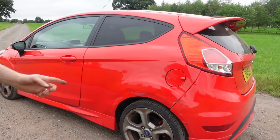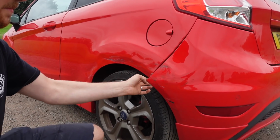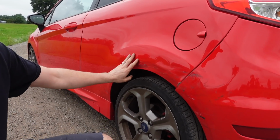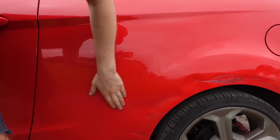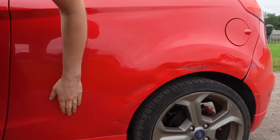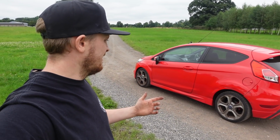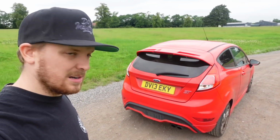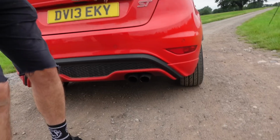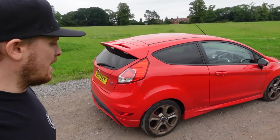This, as far as we can tell, is the only damage on the exterior of this car. Bumper's broken a bit, this rear quarter has had a bit of an impact, and the reason we think it is, obviously other than that arch, is there's a crease right the way into the rear quarter there. So on a car of this sort of value, I don't think the insurance would have wanted to repair it. It's actually not a bad little car. The exhaust's a bit loose. I think we're missing a hanger from it somewhere.